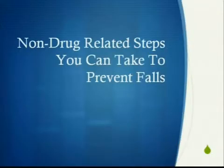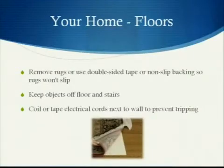Some non-drug related steps you can take to prevent falls. So there's parts of your home that can definitely lead to falls, and we'll go through the different things you can do to make sure your home is as safe as possible. Firstly, you want to remove rugs or use double-sided tape or non-stick backing so your rugs won't slip. Keep objects that don't need to be on the floor or stairs off the floor and stairs, and coil or tape electrical cords next to the wall to prevent tripping.